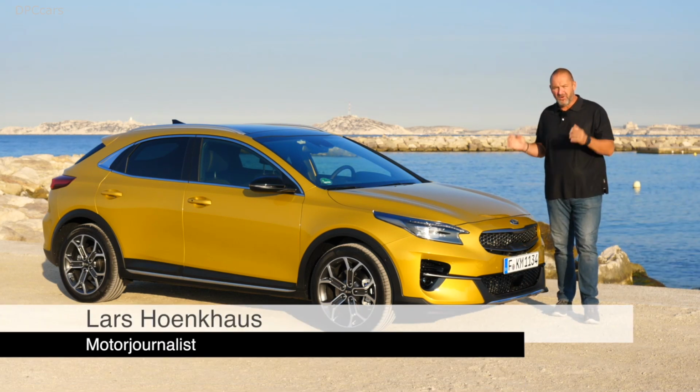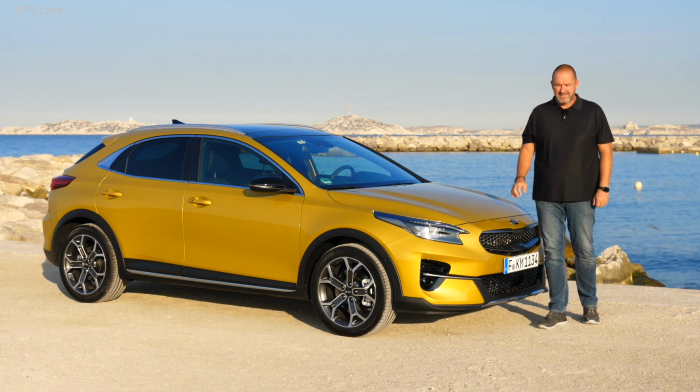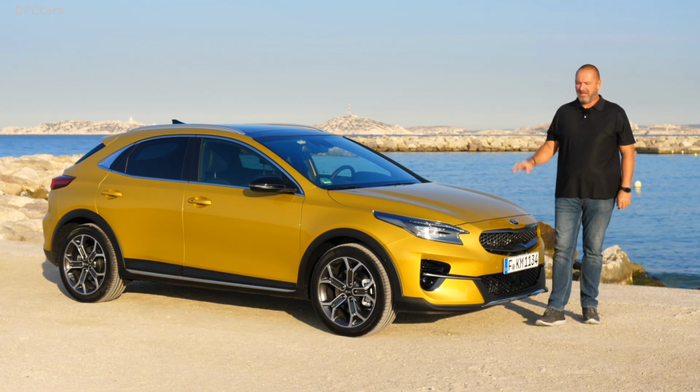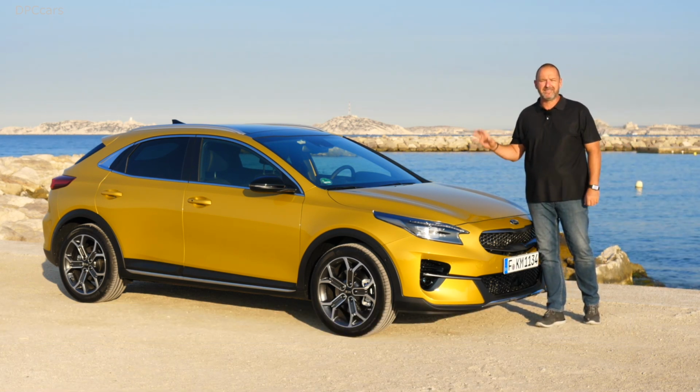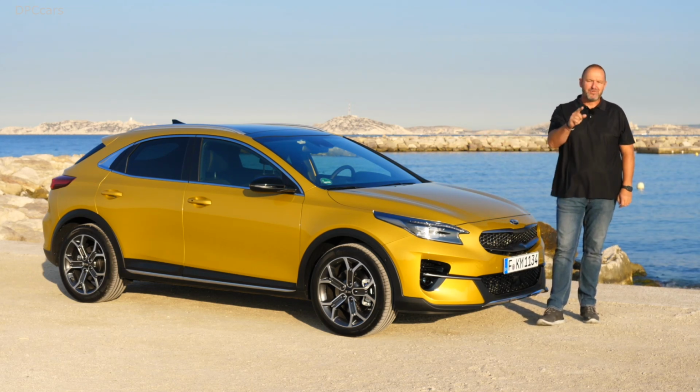The Ceed is the success model of the brand Kia. Until now you could have ordered it as a Ceed, a sports wagon or the new Pro Ceed, but now the family got a new member with the new compact crossover called XCeed, and this is the car I'm driving today.